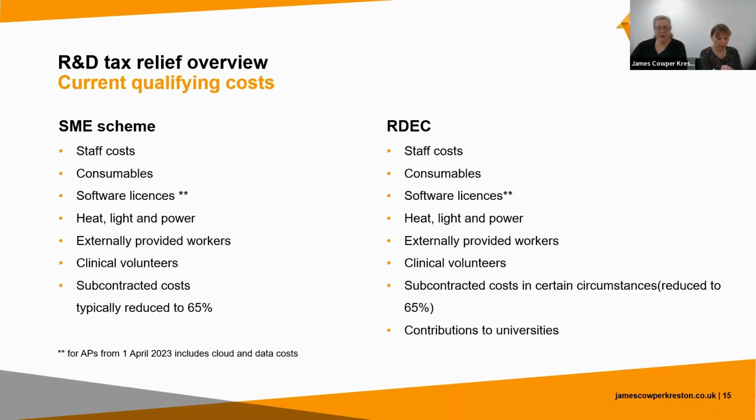So we thought we'd just have a refresher on the current qualifying costs. As you can see, we've listed there the SME scheme and RDEC scheme costs. The highlighted costs that we're going to cover in part 2 are going to be the changes around what the definition of software is, that's being expanded, changes to subcontracted activity and externally provided worker costs, where HMRC are bringing those costs back to the UK related R&D with some exceptions. As I say, we will cover those in part 2 of our videos.